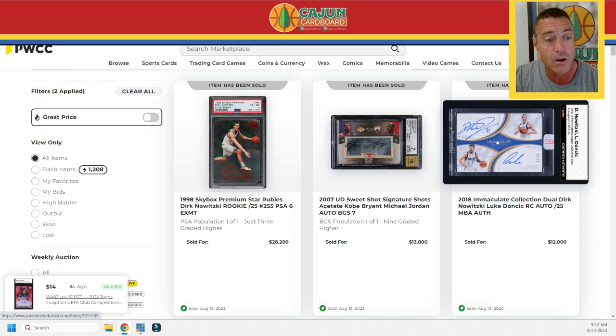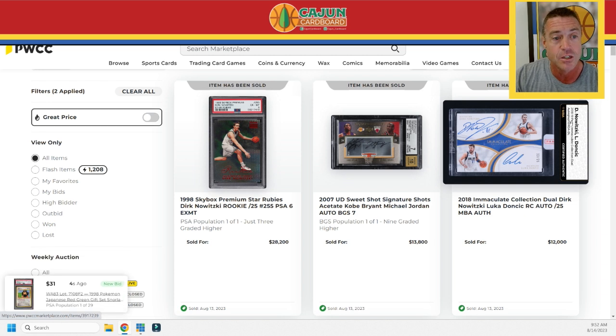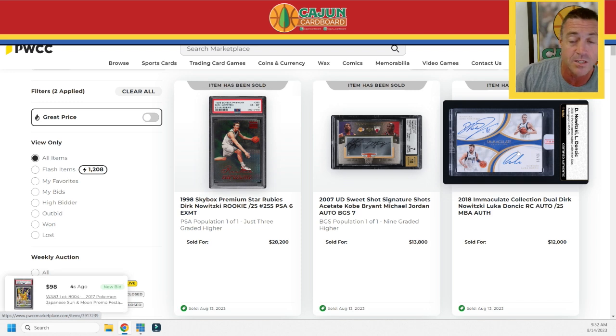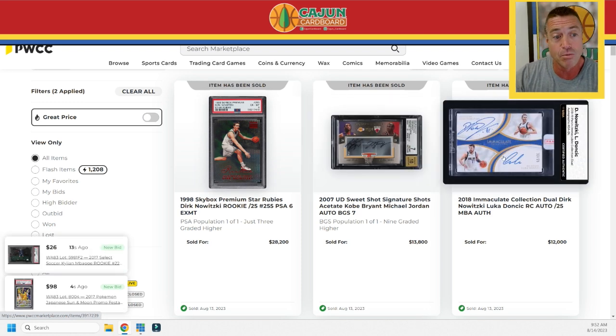It is a dual on-card autograph, serial number 225 from Immaculate Collection 2018. So it's a Doncic rookie card. $12,000 for that one right there. I don't know about you guys, but I'm getting that thing graded as soon as possible. Send it wherever you want, BGS or PSA, whatever you want. But I'm getting that thing graded, preserving that card.